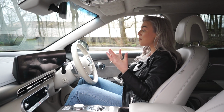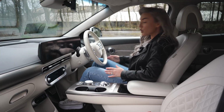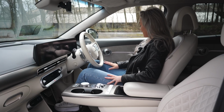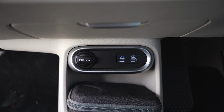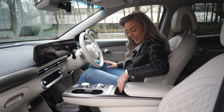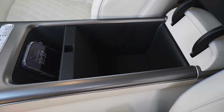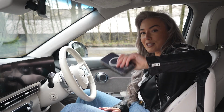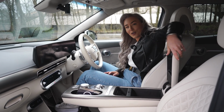But this has got an ample amount of space for you to feel comfortable, and I really like how it's laid out. You've got some storage space in here. That's enough for like a drinks bottle. You've got 2 cup holders. Down here you've got a little bit of space. I don't know what you've put in there, but I'm sure you'll find something. Under here you've got wireless phone charger and some storage space under the armrest, which is full of my phones. My job is legitimate, by the way. Keys, makeup, you know, all the usual stuff.